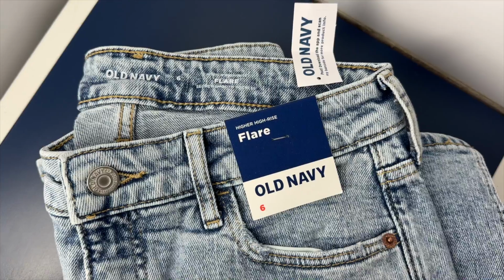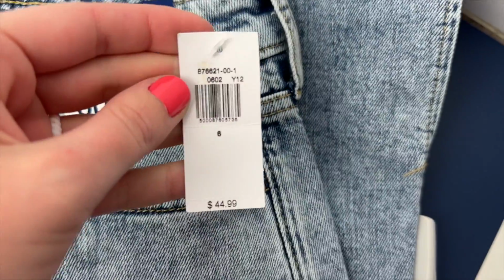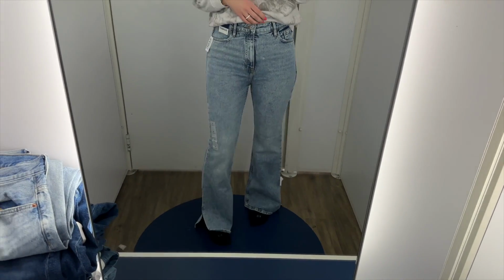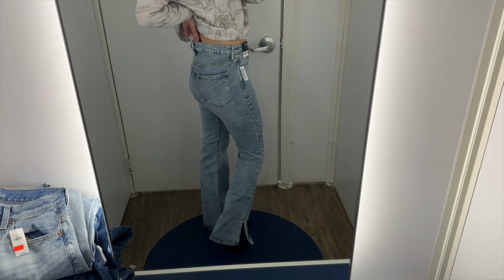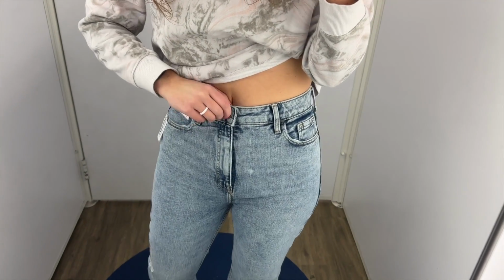Last up, I found these higher high-rise flare jeans in this light wash. These have side slits at the hem. I tried these on in a size 6 and they were $44.99. I wish that I could have found more styles of the higher high-rise waist because I believe that's the highest waist that Old Navy offers, but they weren't even that high on me. They hit right at my belly button, which is not the smallest part of me.